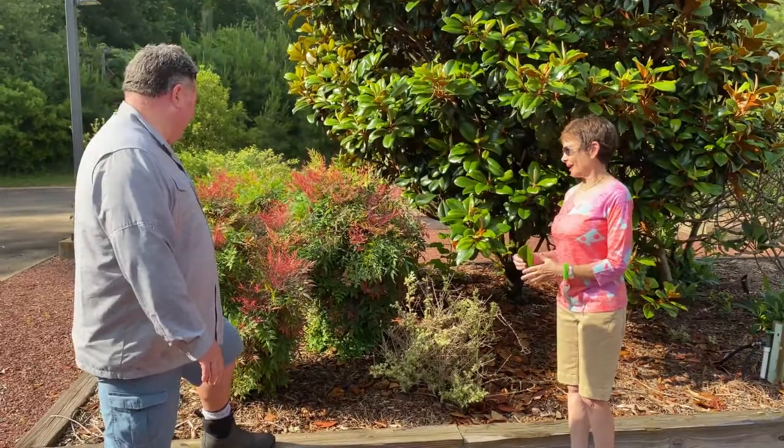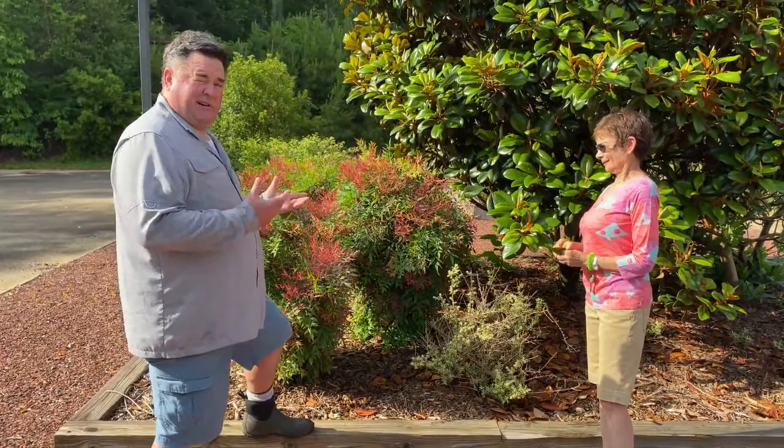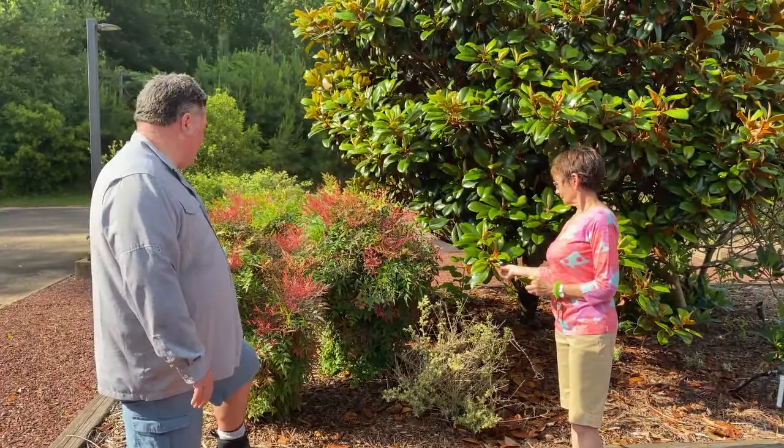This is supposed to be a sterile form, and you do not get the berries, which we're seeing a lot of problems with Nandina naturalizing and taking over. Especially, I know a buddy of mine is a horticulturist in the Florida Panhandle, and it's really bad down there, taking over. But these dwarf varieties are sterile.